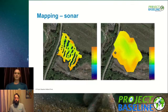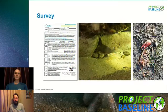And it showed across the whole pool that the maximum depth was 10.4 meters, which is what we measured with a dive computer. But of course, the benefit of this is you cover the whole pool. So we look to go back and give that another go later on.